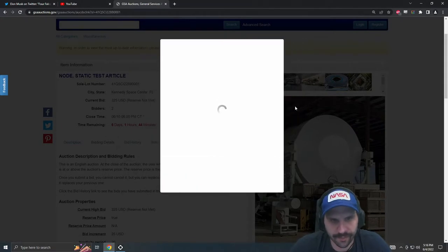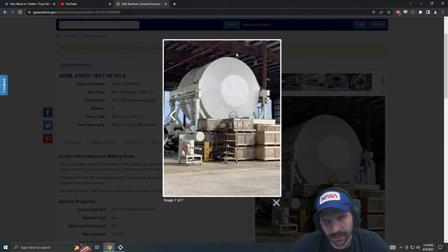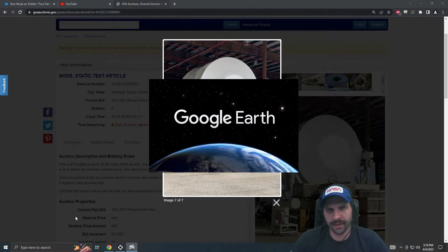Now I want to do some looking around. It's in a covered building with the outsides open like that. I wonder where that is. It says Kennedy Space Center.